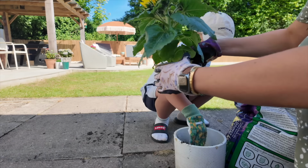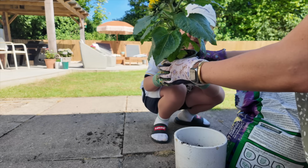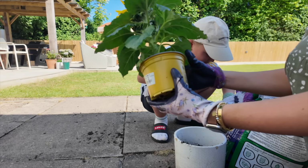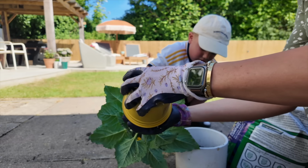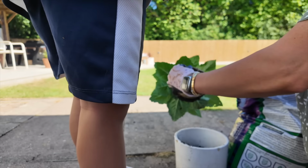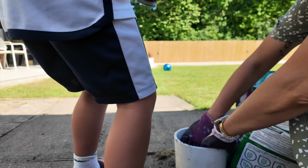And then you squeeze the bottom of this tub. Squeeze it to loosen it up. Yeah? Keep going like that. Squeezy, squeezy, squeezy. And then look, it comes out just like that. These are all the roots. Can you see all the roots from where it's been growing? Yeah. You want to hold it? Oh, this is it. And then pop it in the middle here.